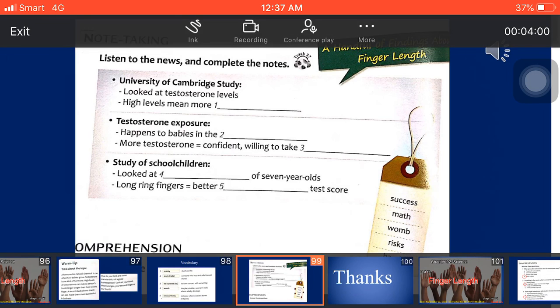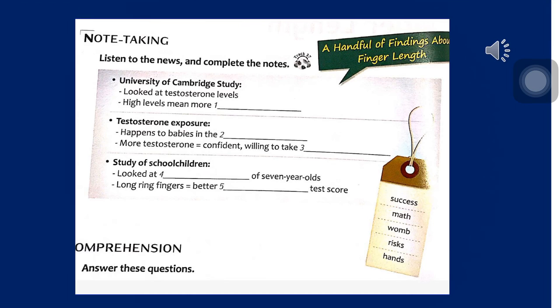Unit 13. Finger length. A handful of findings about finger length. This is the VOA Special English Health Report. Is there meaning in the length of a finger? An 1893 guidebook called Modern Etiquette in Public and Private had this to say: long fingers are a sign of refinement. A short, stubby hand argues a lack of sensibility. Well, long fingers might also be a sign of a good basketball player or a pianist, or maybe just a master at thumb wars.